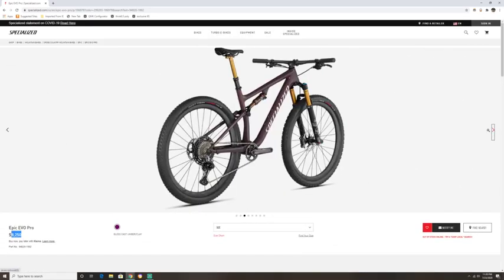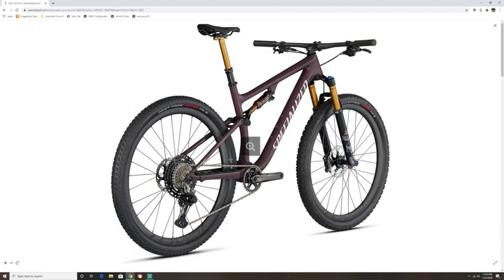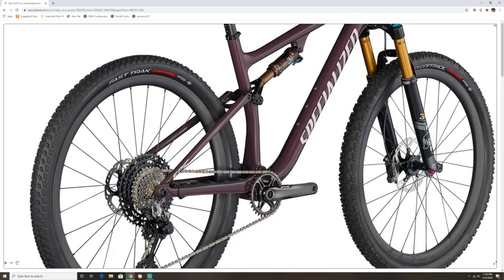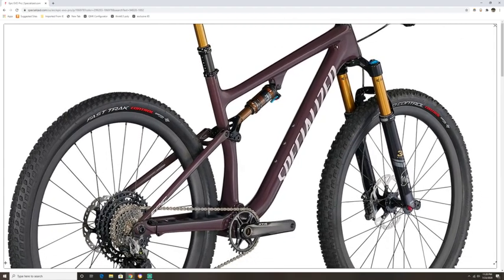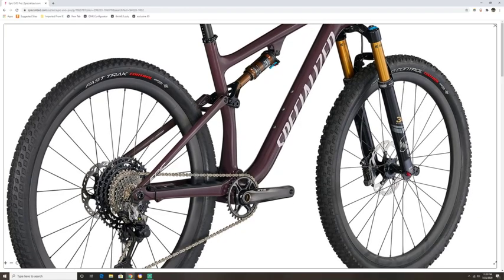Let's see if they got a different picture. They got different angles on here. I mean, the bike looks very good like this. I'm not gonna lie, I do kind of like the color here. You get a better look at the rear, the gold, everything like that on there. It's a better shot of the rotors. You do have the Ice Tech pads in there as well to disperse heat, so they don't get as much noise. There you can see a better DT350 hub on there.